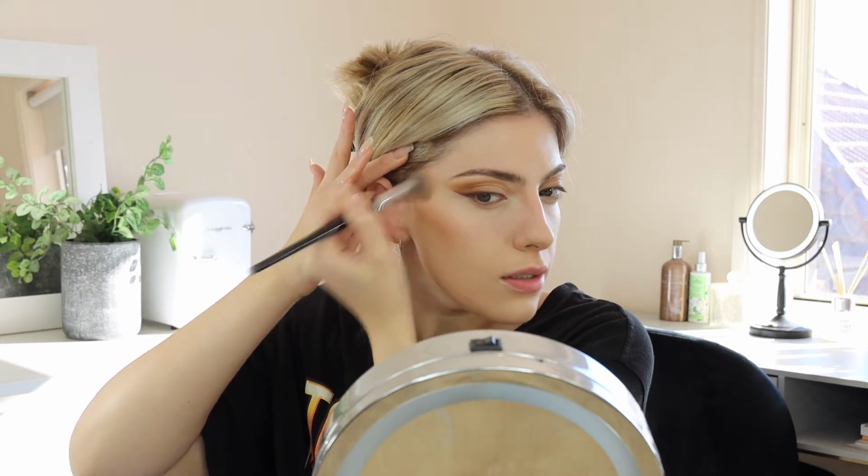This is the Huda Beauty Tantour one, which I really, really like. I'm going in with a little brush like this, dipping in with very, very little. I don't want to use too much. I'm going above the hollows of my cheekbones, actually on my cheekbone, because I want everything to look lifted. This is the lifted look.